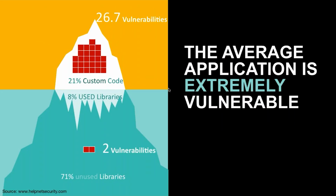So I'm going to jump right into it. We have a serious application vulnerability problem. The average application today is millions of lines of code. About 21% of that is custom code, and 79% is libraries and frameworks, open source code, and so on. If you eliminate the unused libraries, it's more like 75% custom code and 25% libraries. But what's really critical is that the average application has 26.7 custom code vulnerabilities and several library vulnerabilities. Even one or two serious vulnerabilities would be a problem, but 26.7 is really amazing.